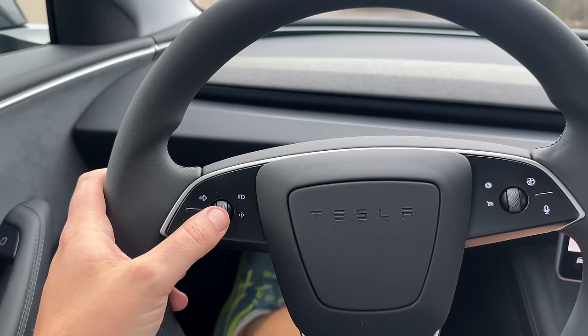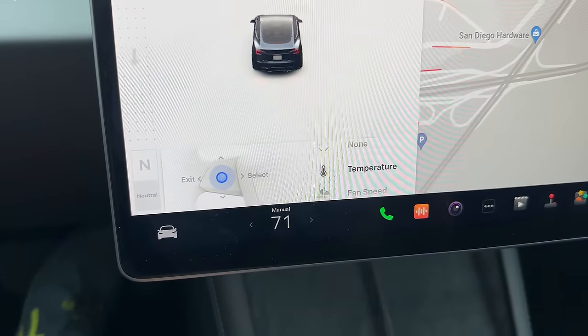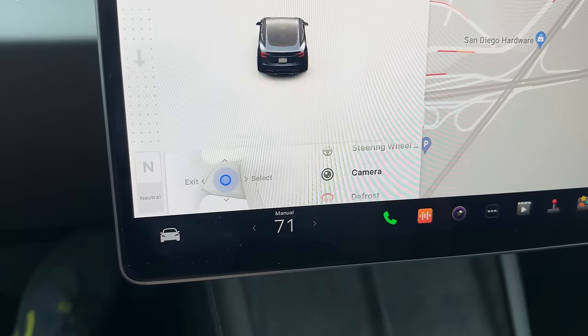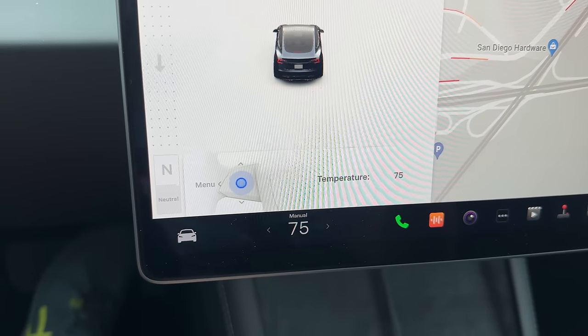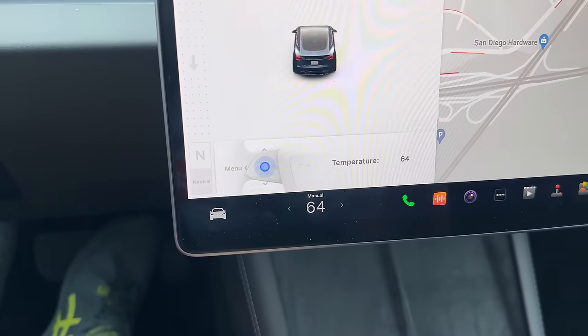Now, while it may seem like too many controls are integrated into this screen, I did find one cool shortcut that makes life easier. If you're sitting in the driver's seat driving the car and you hold down the button on the left side of the steering wheel, it pulls up sort of a hidden menu that allows you to adjust various things from the steering wheel using the button. You can change the climate control temperature here, the fan speed, and a wide variety of different stuff. Pull up the camera, even open up the glove box, turn on the defroster, all from this quick button press on the steering wheel, which is a cool idea.